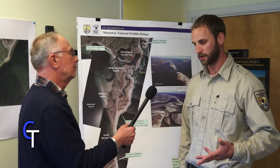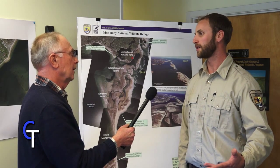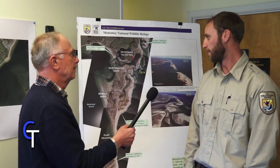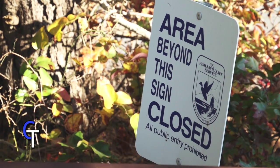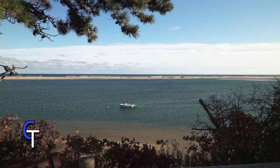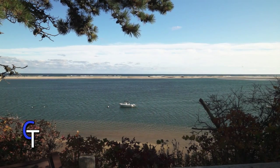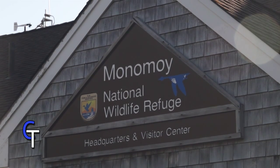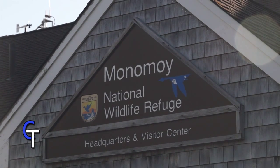And by commensal, I mean species that do well around human habitation. Like coyotes is one of them, raccoons is one of them, herring gulls for sure. So Monomoy being a wilderness area where there's no roads, there's no permanent structures, is a really important place for these birds to nest.